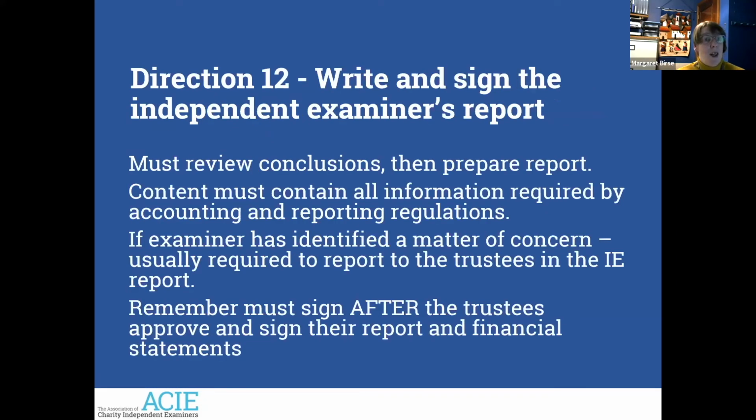Direction 10 is where we write and sign the independent examiner's report. So you have to review the conclusions that you've made from the records that you've kept. Are there any questions or issues that you might want to clear up or further discuss with the trustees? If you've not got any of that still to do and the work is complete, then consider your findings and draw a conclusion that will help you to prepare your report. It is important to realise that the report is a negative assurance. You're not going out to look for any problems in the accounts. You're only going to say that you have not seen anything that leads you to believe that the accounts or the accounting records don't comply. If you've identified a matter of concern, you should bring it to the trustees' attention in the report.